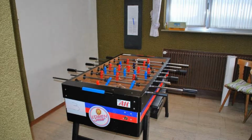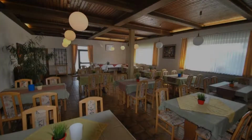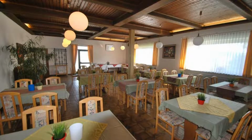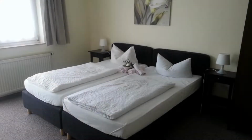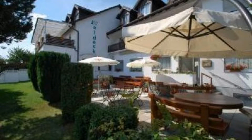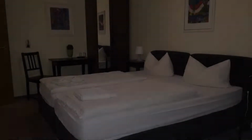Its review rating is 7.7, which is good. The check-in time of this hotel is 4 p.m. and the checkout time is 10 a.m. Pets are allowed in this hotel.